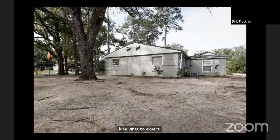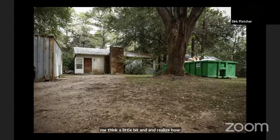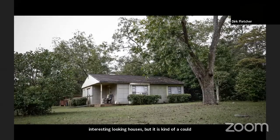it really made me think a little bit and realize how differently people live. It's more than a look at some unique and interesting looking houses. It could be a take on the communities in which the houses were located and what they've done.